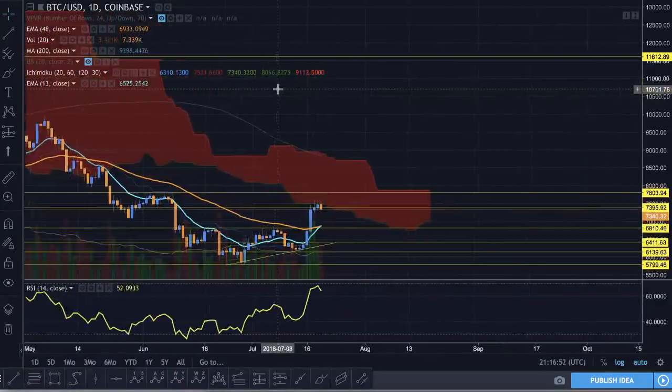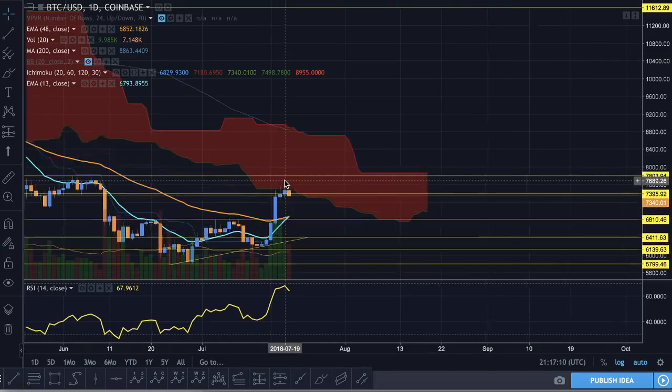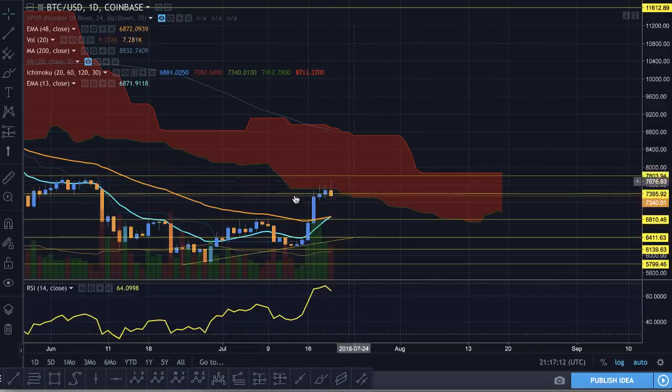And of course, we've now got the fourth rejection of this Ichimoku cloud. So it's quite concerning to me. Really, there isn't any resistance in this area. Like I said, I didn't expect 7,500, 7,600 to be key resistance areas, but alas, they are. And we can see that most clearly just through this rejection of the Ichi cloud, which has been concerning me quite a bit.